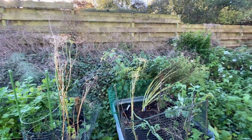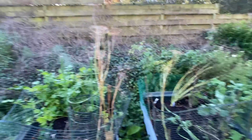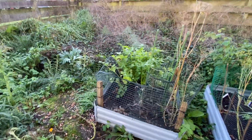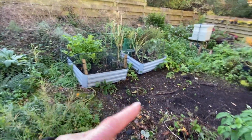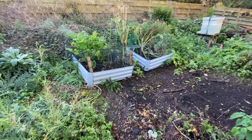Loads and loads and loads. But I would love to get that cleared. And in this area, whoops, I'm just about to trip over a tree stump. In this area, I'm thinking I'm going to remove those two beds and move them somewhere else.